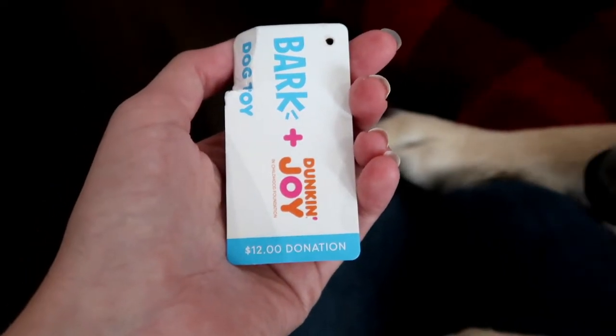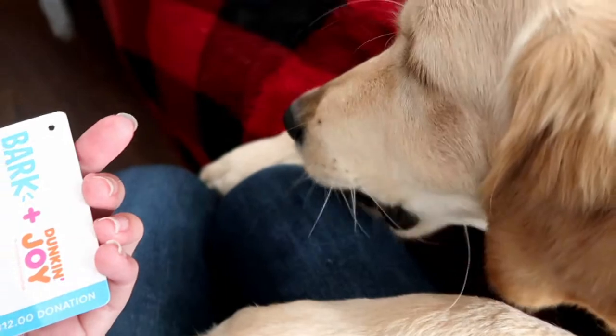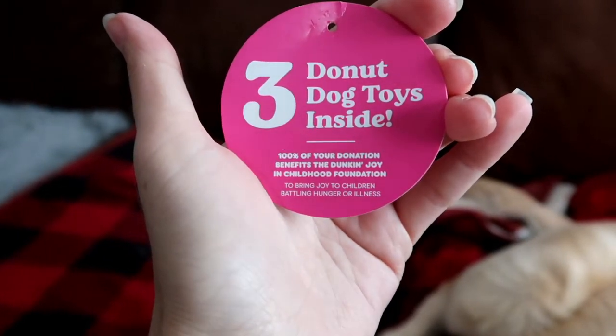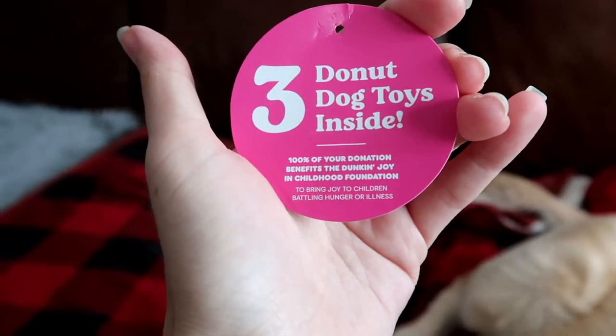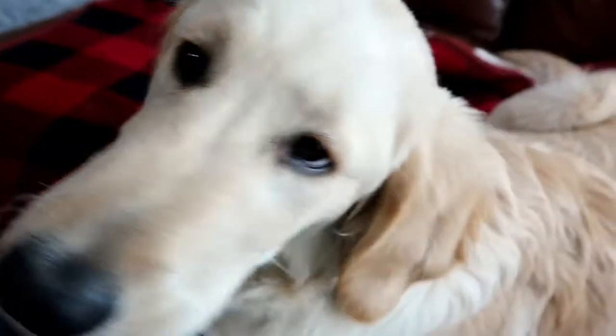So the coffee cup is $12 and Teddy's chewing on the other one, but it's $15. What you chewing on, bud? And the donations benefit the Dunkin' Joy and Childhood Foundation. What you think, bud? Are these good toys?